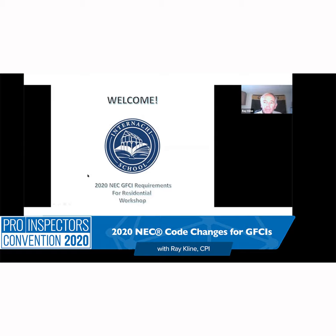Okay, questions keep coming in. How can you tell the difference between a receptacle rated for 2-wire ungrounded installation versus 3? It should be stamped or marked on the box when they purchase it at Home Depot or Lowe's or wherever the case is. It's got to be marked on there that it's designed for that purpose.